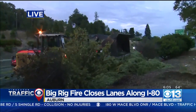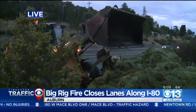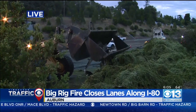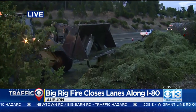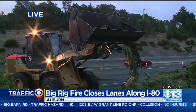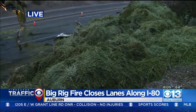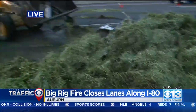What exactly is alfalfa? I looked it up. It's actually been shown to help lower cholesterol. Also has benefits to lower blood sugar, also relieving symptoms of menopause. So that's what alfalfa is. California is also the biggest producer of alfalfa, producing about 57.5 million tons of this stuff right here. So they're busy cleaning that up.